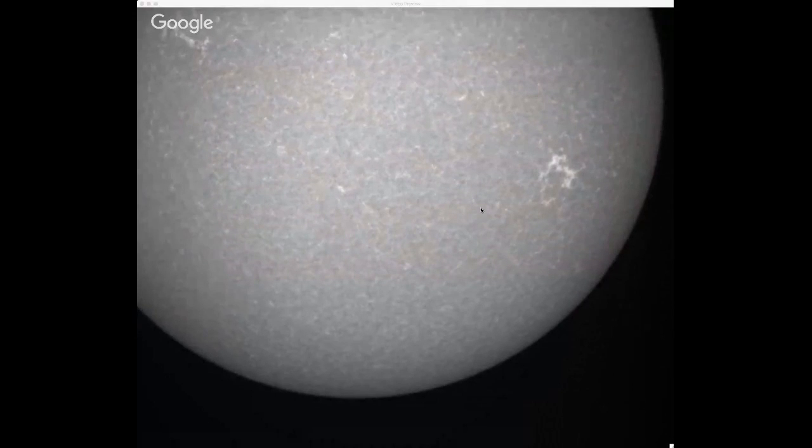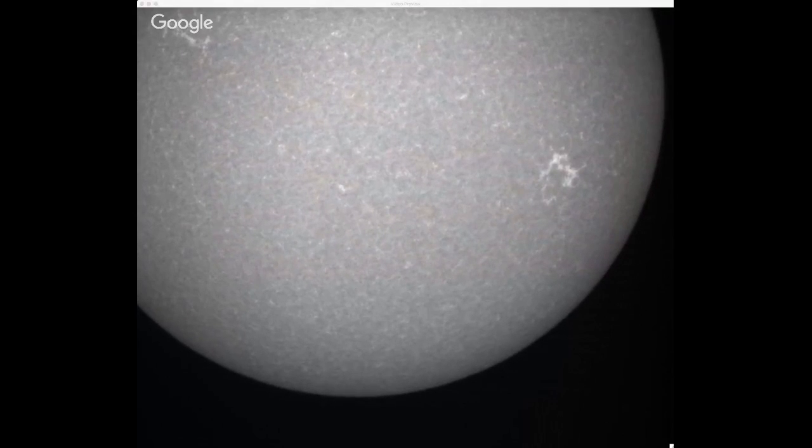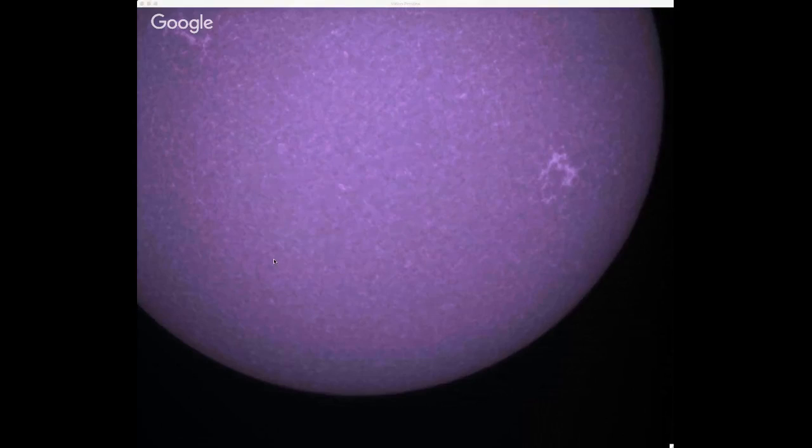And here's a nice area of facula, or plage, the same area of facula we saw on the white light scope. Let me go ahead and turn on the color real quick. And everyone can enjoy a false color image of the calcium. 393 nanometers, 393.4 nanometers to be exact. And this is what it looks like through a calcium K module and a Point Grey Grasshopper 5 megapixel camera.